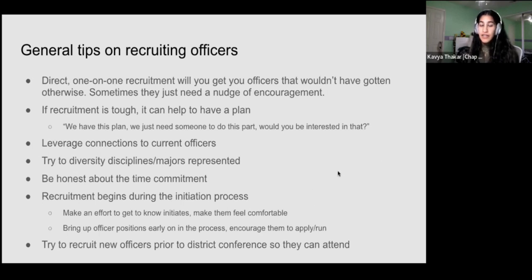So in terms of recruiting officers, some general tips. One-on-one recruitment works the best. If you know somebody that you spoke to when they were a candidate and you're like, hey, this person would make a great leader, then the best way to get them to join is to talk to them one-on-one, say, hey, I really think you'd be good at X, Y, and Z. You should really consider being an officer. And sometimes all people need is a little nudge in the right direction, and they're ready to do whatever you ask.